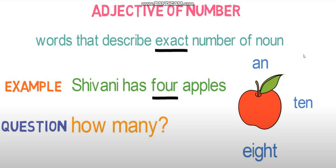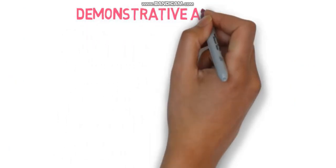An is an article, so an article can be used for the singular. So when we write an apple, it means it is talking about one apple. Is that clear? So remember this: whenever you have any exact number that is describing a noun or pronoun, it is an adjective of number. Let's look into the fourth type, demonstrative adjective.